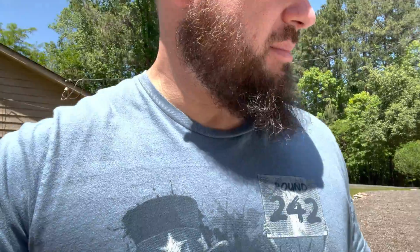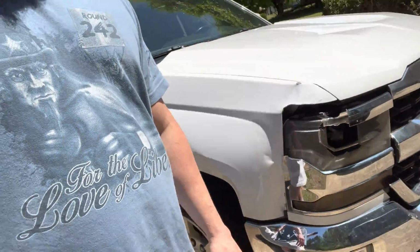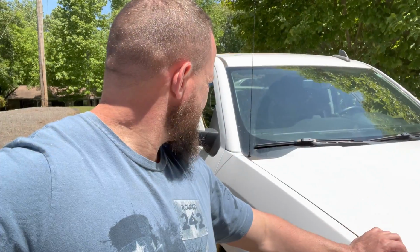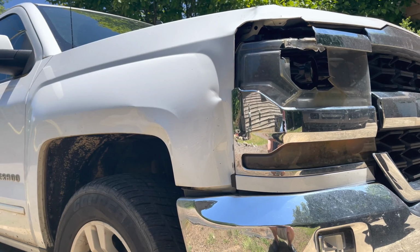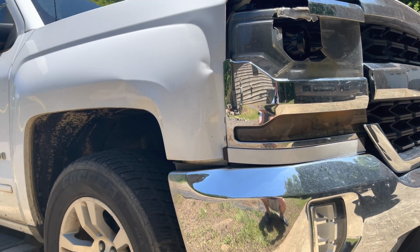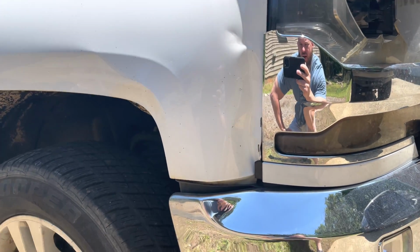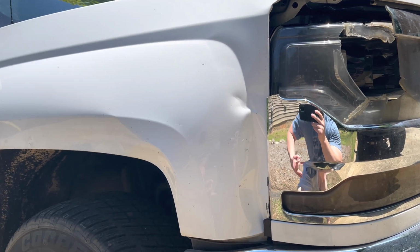Since I've got it in my hands, I'll be repairing this, the cheapest 2017 Silverado. I'm gonna repair this, but yeah, that'll be a project for me to do. I've already got some of the parts. Somebody come look at this fender. Tell me what you think, if I can save it.